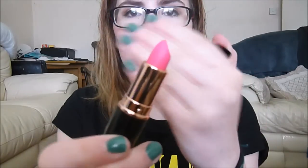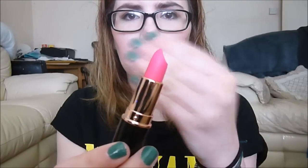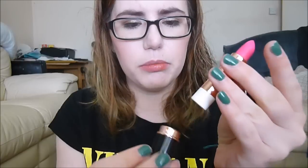Now onto the pinks. First we have It Eats You Up, which is a matte formula. This one has a bit of a janked up packaging though, but you know, whatevs. Oh, this is fluorescent.